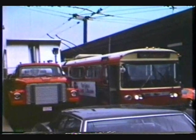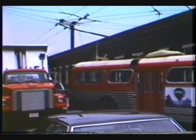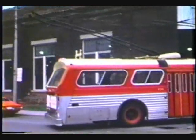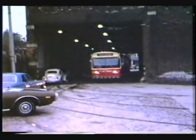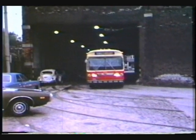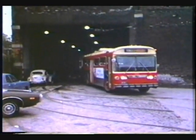In March of 1971, Flyer 9213 began a demonstration run in Dayton, Ohio, which would later lead to a prototype Flyer being built at Hillcrest shops for that system. 9213 also ran in service in Boston and at Hamilton, as well as visiting Edmonton, Calgary, Milwaukee, Detroit, and Philadelphia. Logging 30,000 miles in its travels, it returned in April of 1972.